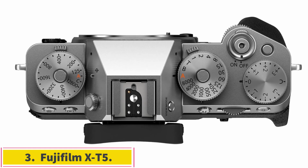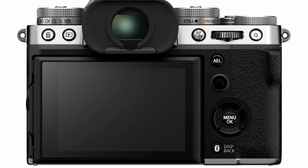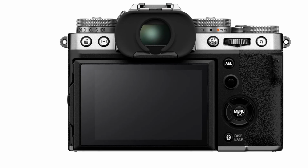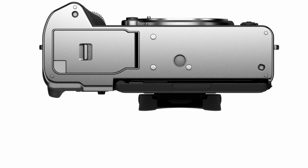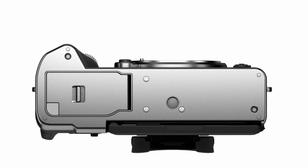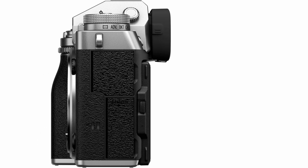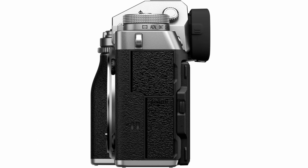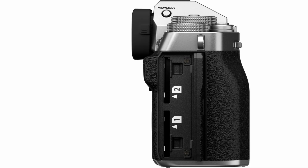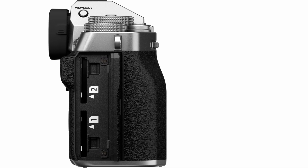Number 3. Fujifilm X-T5. If you prefer the portability and smaller lenses offered by the APS-C format, the Fujifilm X-T5 is one of the best APS-C cameras we've tested. It has the highest resolution APS-C sensor on the market, with a 40.2 megapixel resolution that captures stunning detail and gives you more leeway to crop your images. The camera's relatively portable design, tilting screen, and dedicated exposure dials are great for street photographers and make it easy to change settings on the fly. The camera even boasts impressive video features, like 10-bit internal recording and 4K capture at up to 60 frames per second.